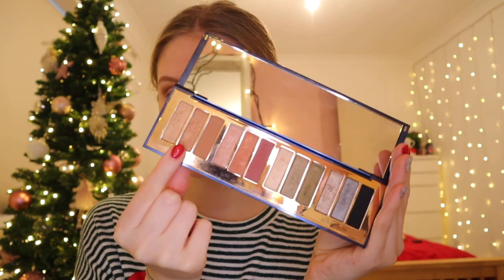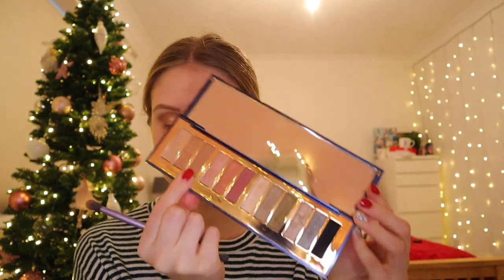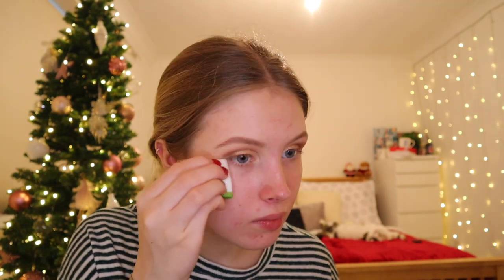Next up, I'm going to take the second shade from the Happy Glow section of the Charlotte Tilbury Starry Eyes to Hypnotize. Finally, I'm going to take the third shade again from the Charlotte Tilbury Starry Eyes to Hypnotize Happy Glow section. Finally, I'm just going to clean it up using a cotton pad.